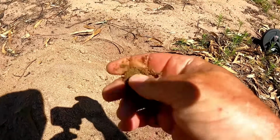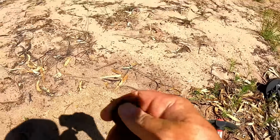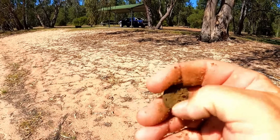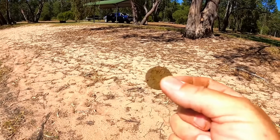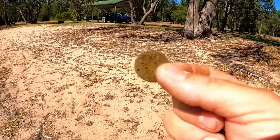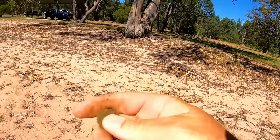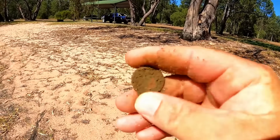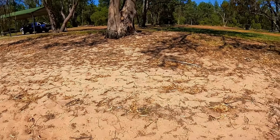I bet you it's a 2 cent this time, just from experience. It's been there for a little while. Where's the sun? Get it in the sun for you. It's been there for almost too long. You can't actually read it, but I'll guarantee you it's a 2 cent piece, which actually is not even currency anymore in Australia, so it's basically worthless. But an interesting find. There we go. I can just make out the little 2 cent piece. A $2 would be better, at least I can spend it.